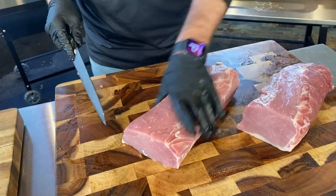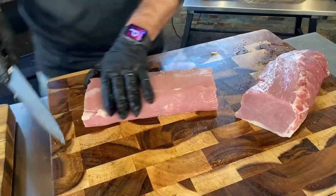All right, so right here, this is looking pretty good. Now we can rub that down and season it up.